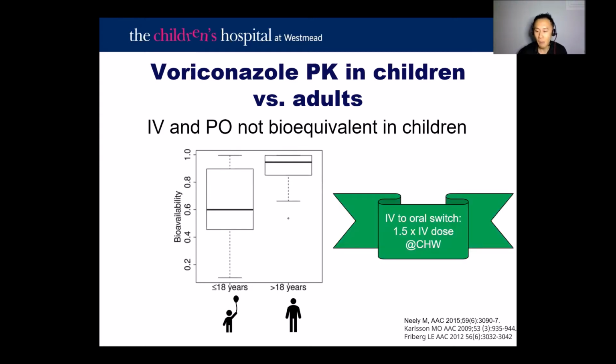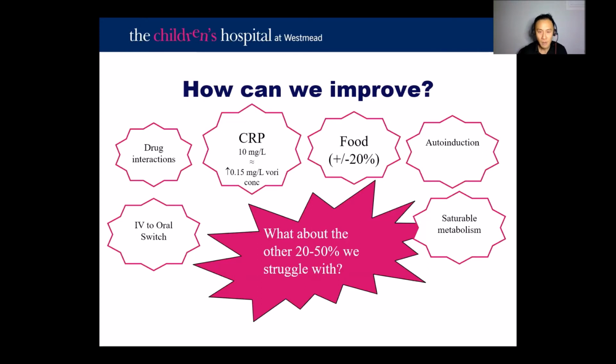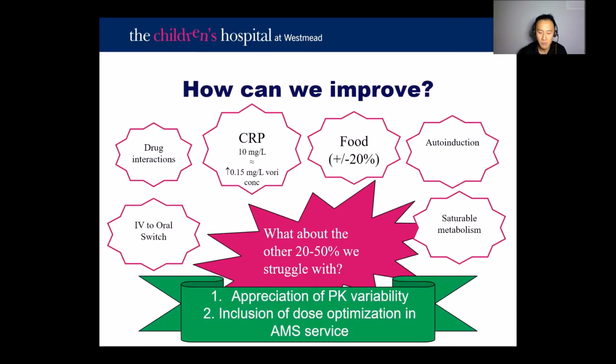What's the take home for me, especially in my institution? Whenever we switch from IV to oral, we increase the dose by 1.5 times and do aggressive TDM. Okay, so how can we further improve this 20 to 50% despite doing therapeutic drug monitoring?